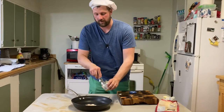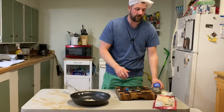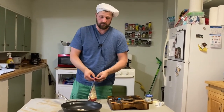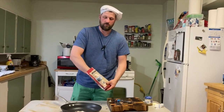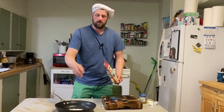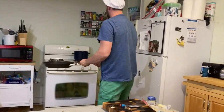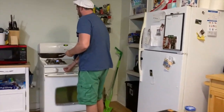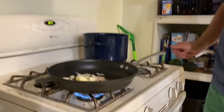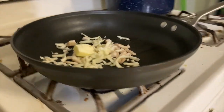Garlic is in the onion family. And I like to have some cheese. You could throw some sour cream or cream cheese in. So I'm going to just throw a little bit of mozzarella in here. And let's throw it on the stove. And I think I'll throw some salt and pepper in there too.